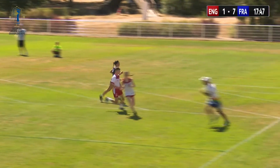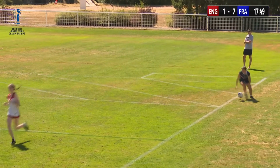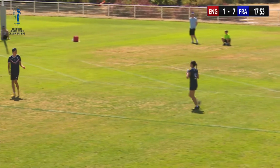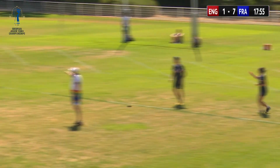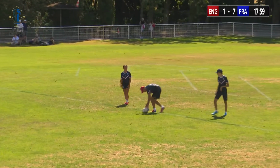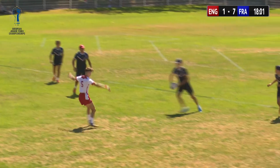This time it's England looking for the longer pass wide right. Nobody on the end of it, misplaced. Maybe just not quite on the same page as his teammate there, Archie Devlin. Guys on those shorts, we're still hitting short side yet. We haven't actually attacked short side yet.